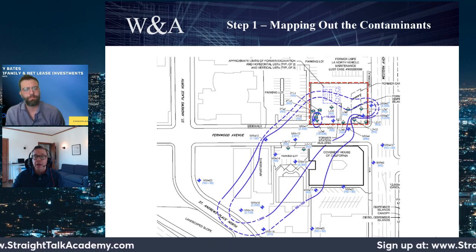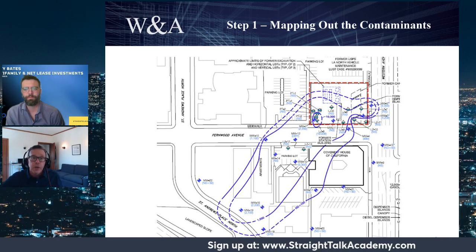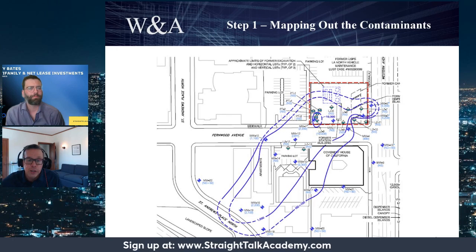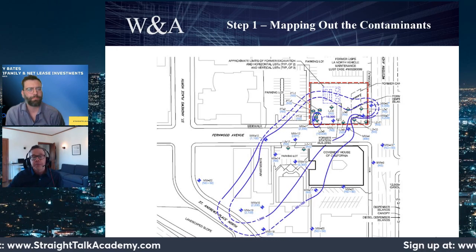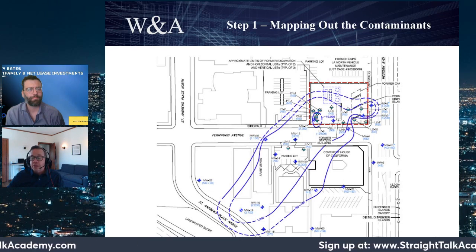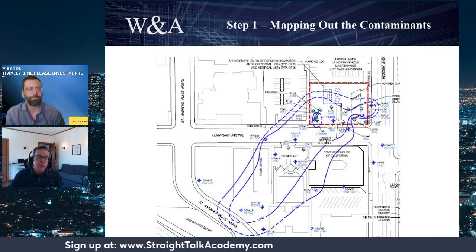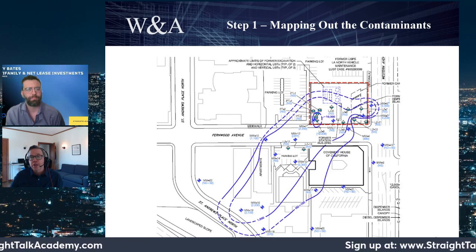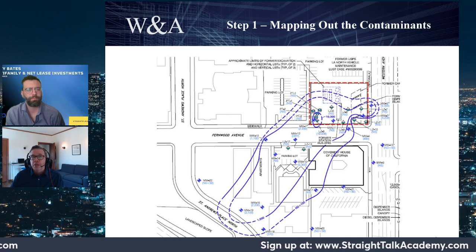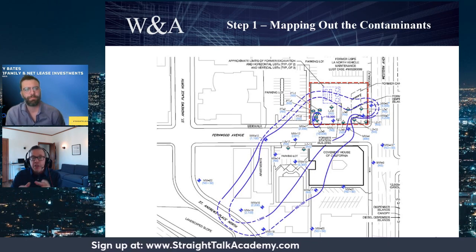And then remediation, which is actually extracting these contaminants out of the ground, treating the extracted contaminants after you've found them. That can be deep into 6 figures and into 7 figures. For a gas station remediation, typical cost is about $800,000. A dry cleaner, it's probably $1.5 million. So and that includes assess and remediation.